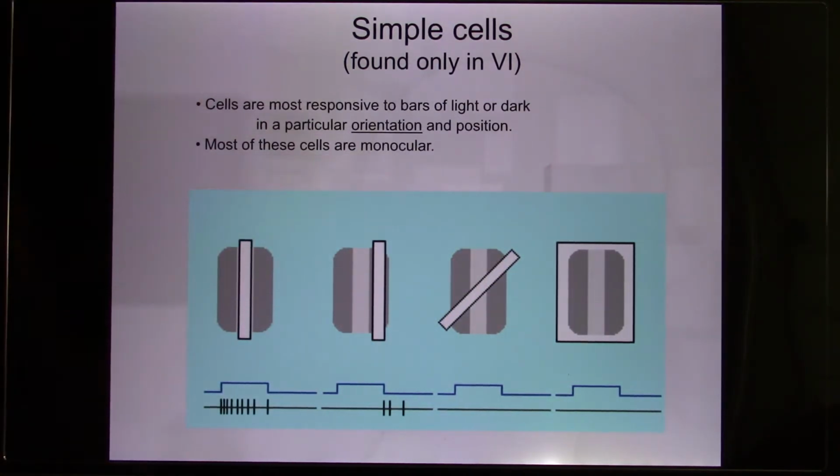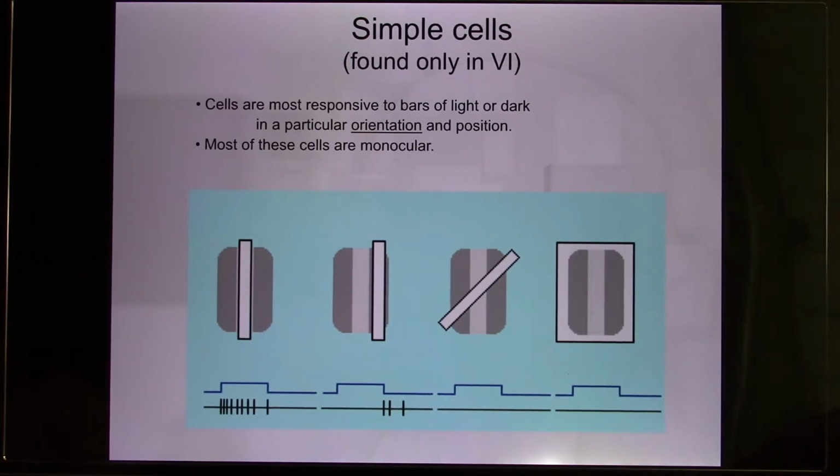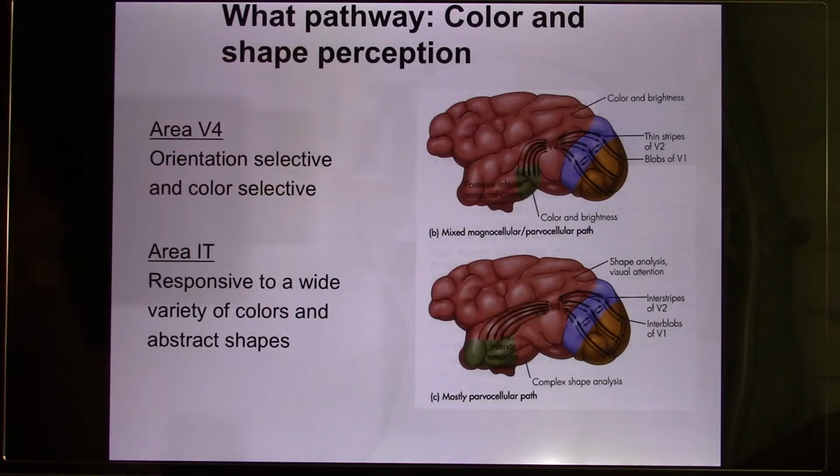So they found V1 is the very original area to process the visual, not the main area, because the visual system is very complicated. It turns out you need other brain areas, not just V1, also V2, V3, V4, V5, to keep processing the visual information. They call the cells in V1 simple cells. They respond to different orientations. And other scientists kept studying the visual system.